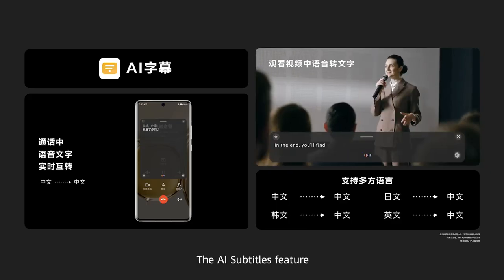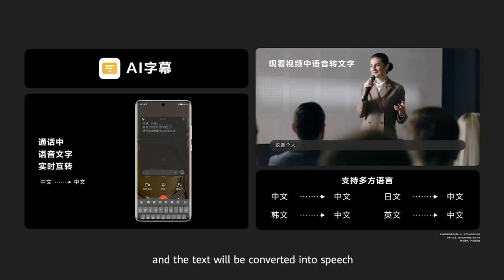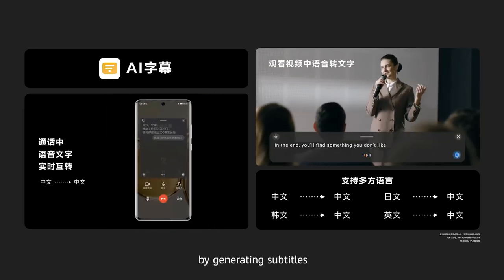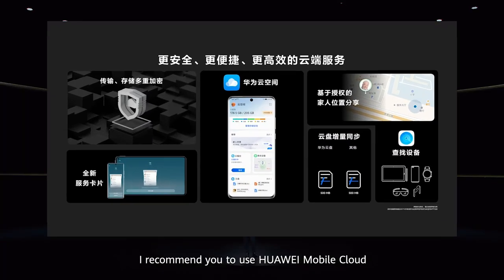The AI subtitles feature allows you to answer a call in text when you cannot talk, and the text will be converted into speech. When you watch a movie or video in other languages, AI subtitles can help by generating subtitles. Multiple languages are supported.